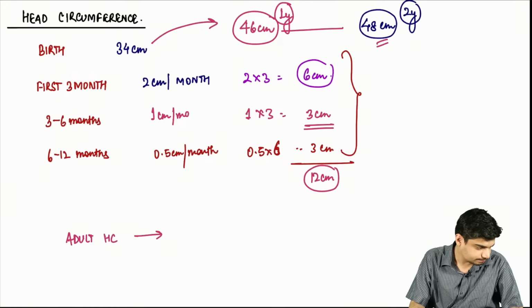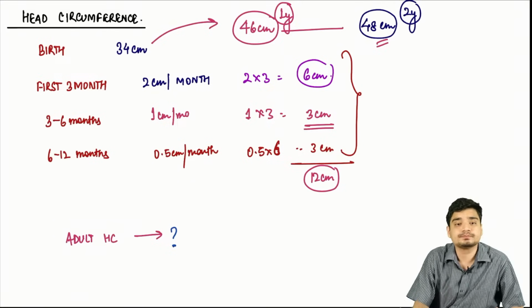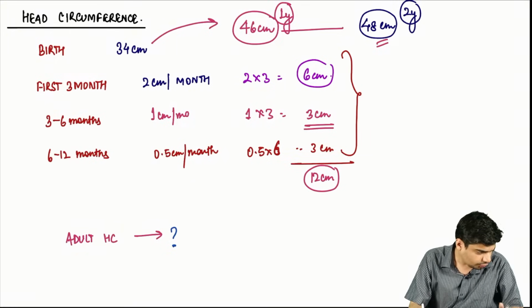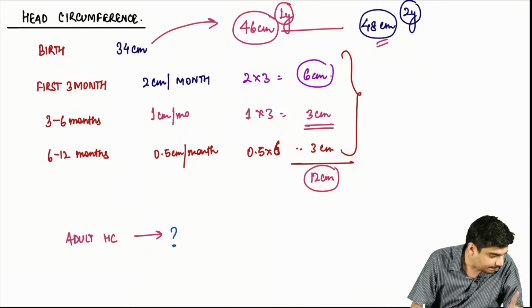Can anyone tell me what is the adult head circumference? So Kona and Sonov, you are wrong. PSK is right.